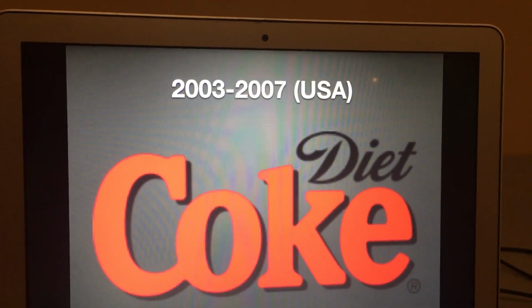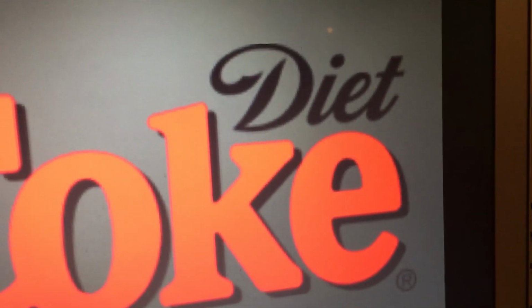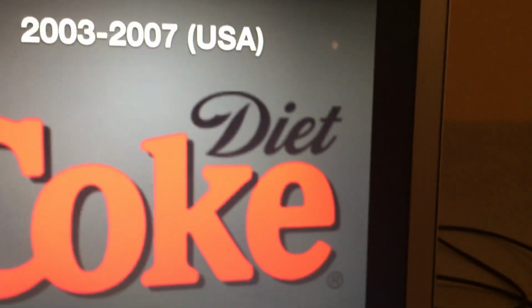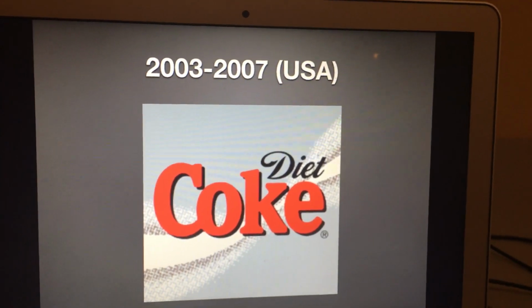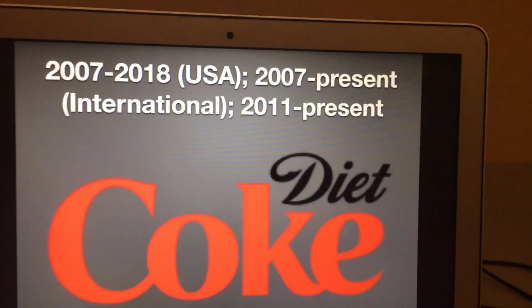2003 to 2007 for the USA, same as the last time, but the letters K and E don't have the white outline. And this is another version in which it's inside the silver background.